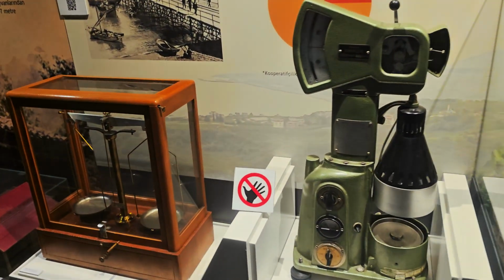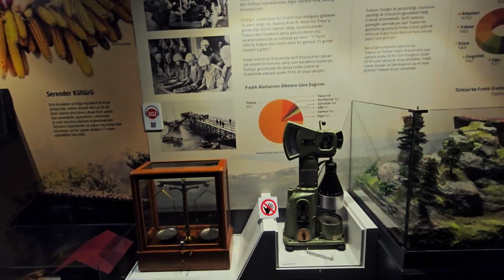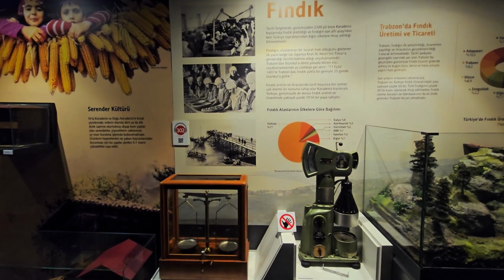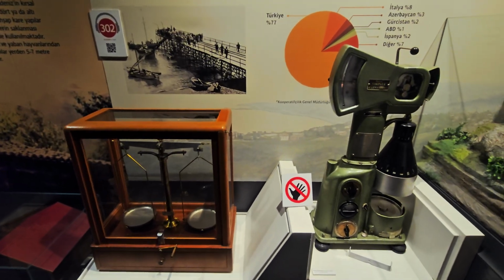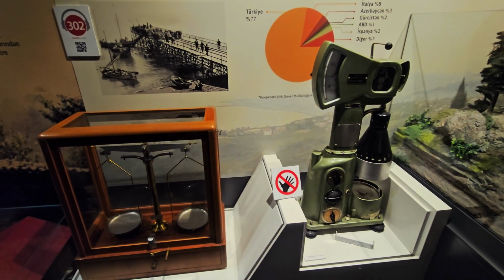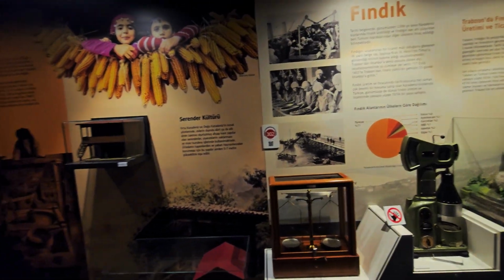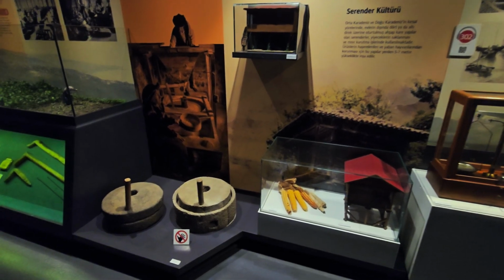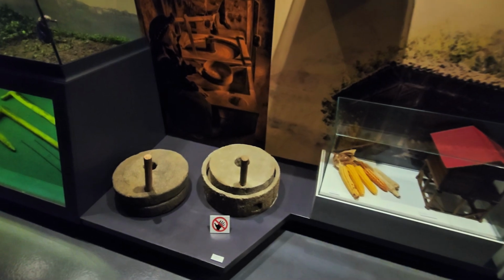tangible and relatable. This section of the museum highlights the scientific and commercial aspects of hazelnut production. The display features an old weighing scale and a green, industrial-looking machine, both essential tools in the processing and trading of hazelnuts. These artifacts emphasize the precision and care required in the trade, reflecting the importance of maintaining quality in the product. The focus here is on the traditional tools used for grinding hazelnuts.